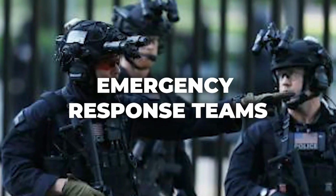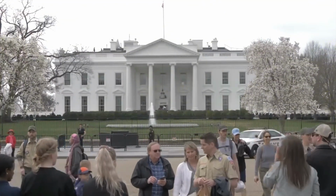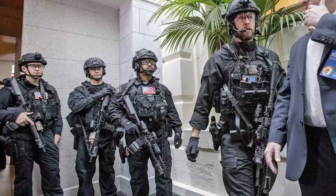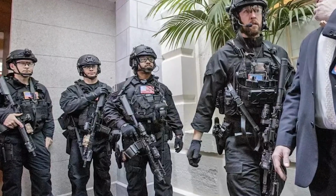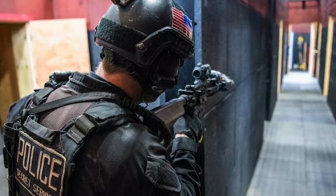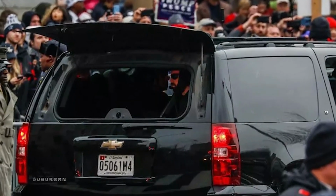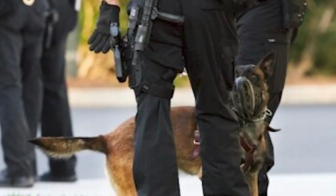Emergency response teams. When a security threat emerges at the White House, speed is everything. That's why elite emergency response teams are stationed around the clock, ready to eliminate any threat in seconds. These teams are made up of the best-trained tactical officers in the country, specializing in hostage rescue, counterterrorism, and rapid threat neutralization. Their job is simple: stop an intruder before they can get anywhere near the president.